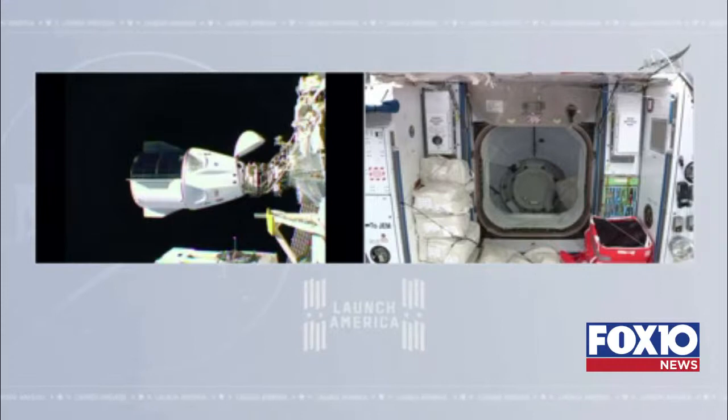As we saw earlier, the crew asked that the cameras inside be made external so we wouldn't get any interior views of Crew Dragon. That's because they will be doffing their suits, getting back into those comfortable clothes, preparing to ingress, or enter, the International Space Station once all of this pressurization of the vestibule and leak checks are complete.